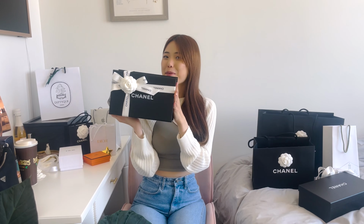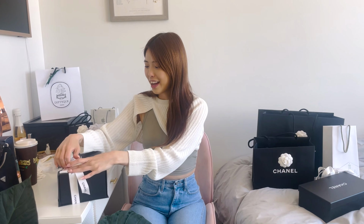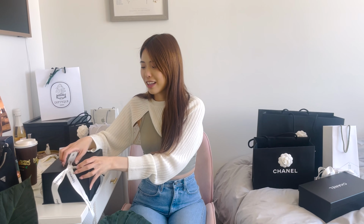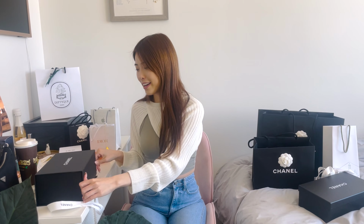Can you guess from the packaging what it might be? This bag I had been wanting for a very, very long time, but it's hard to get. So I was extremely lucky to have met an SA that's the most wonderful SA ever. And he was really helpful in helping me obtain this bag.